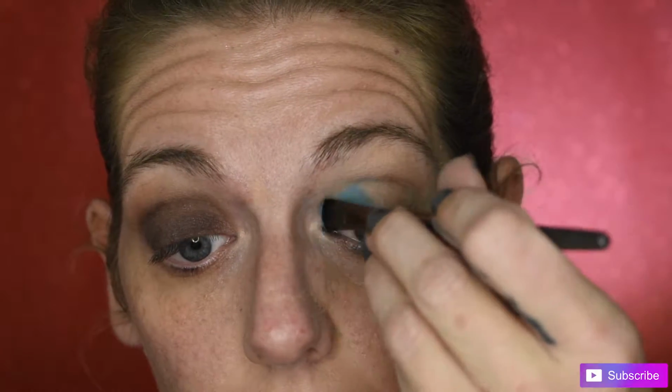So that's Seed. So now we're going to get into Posy, which is this sky blue. She's pretty.